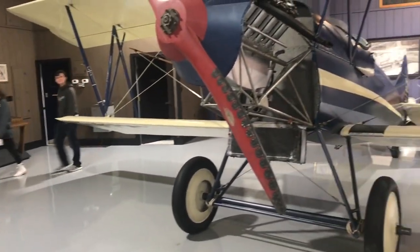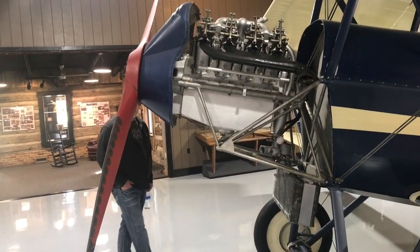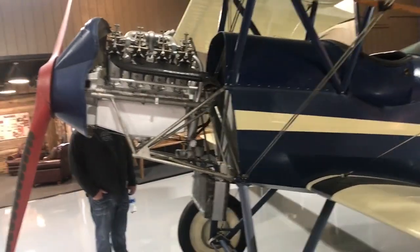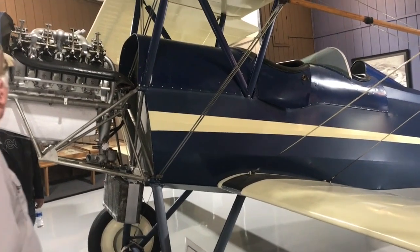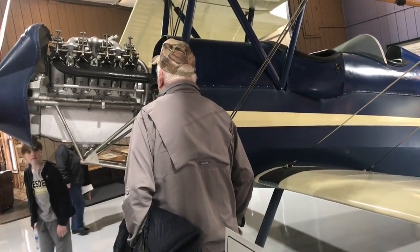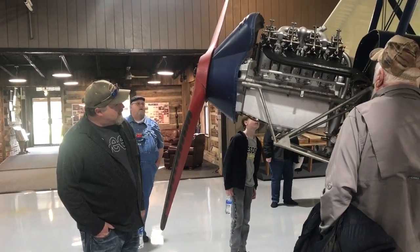The one on the left is serial number 1, Travel Air, which was before Beechcraft. It's got this early model. People always talk about V8s. Well, this is an OX5 V8 engine here, and that was the engine of choice during the days when this was built. In later years it became superseded by the radial engine, which was quite a bit more reliable and had more horsepower for its size. But that's a good example of the early vintage V8.